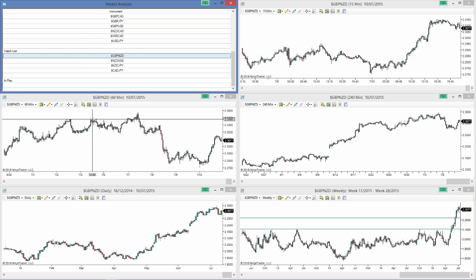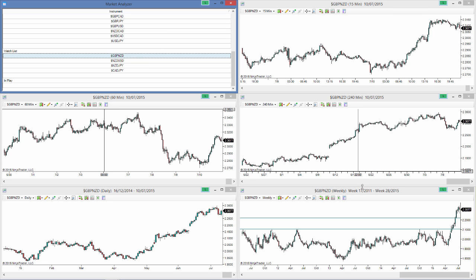So to begin with, we still have the pound New Zealand and New Zealand dollar that we were looking at last week. The Aussie dollar triggered last week and was a nice little trade there for us. So that's now off of the table. But we still have the pound New Zealand and New Zealand dollar because that hasn't triggered yet. And that's very much the same story as last week.